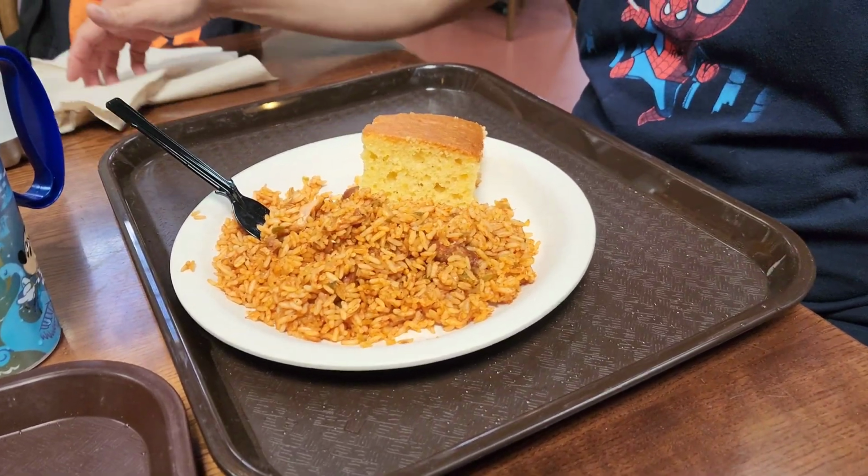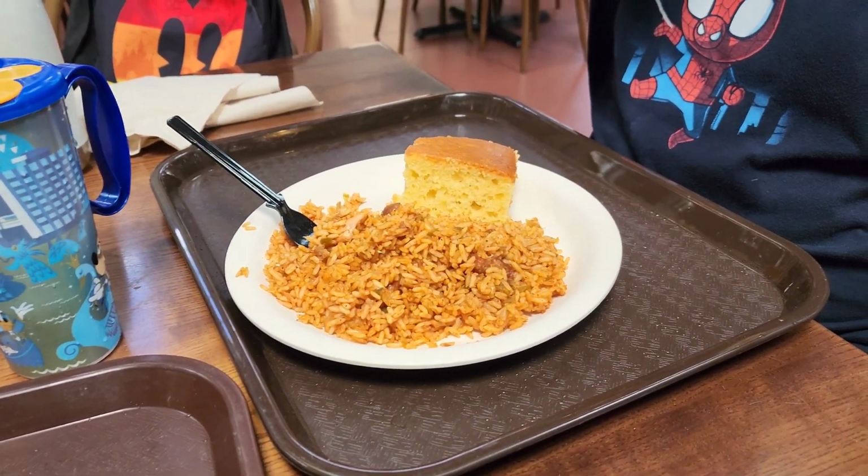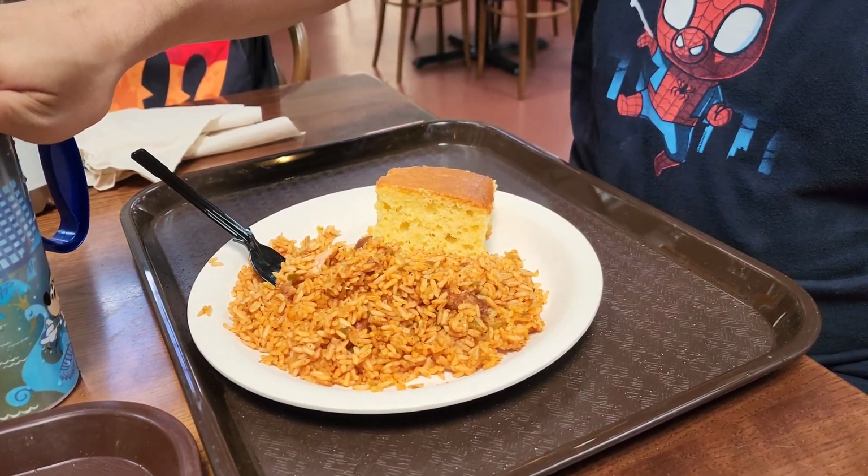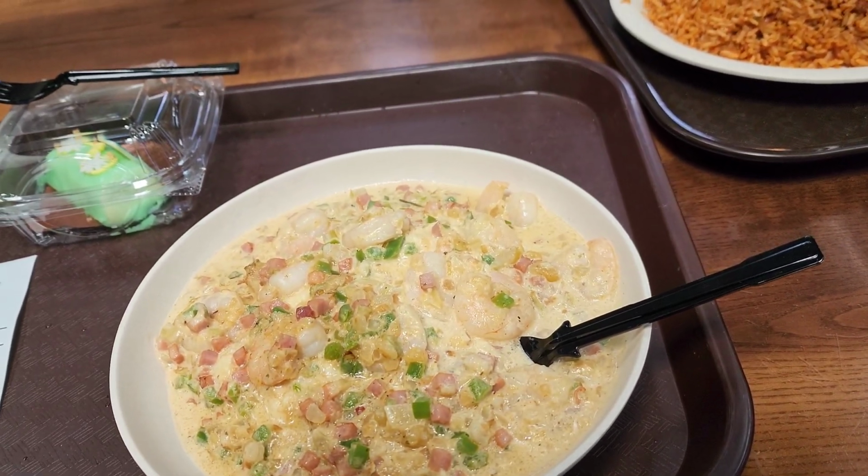Josh got the jambalaya. It comes with andouille sausage and chicken. A little bit of a kick already. Yeah, and it's a little spicy, like good jambalaya is. It came with cornbread to help cool it down. I got the shrimp and grits, which is huge.